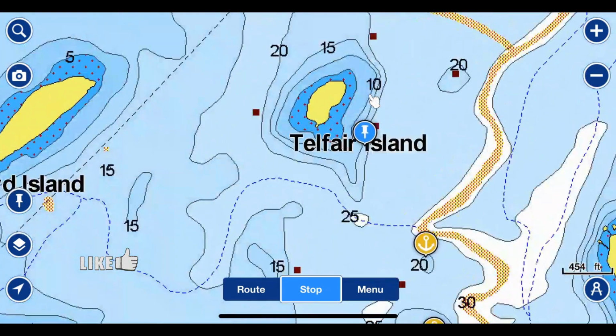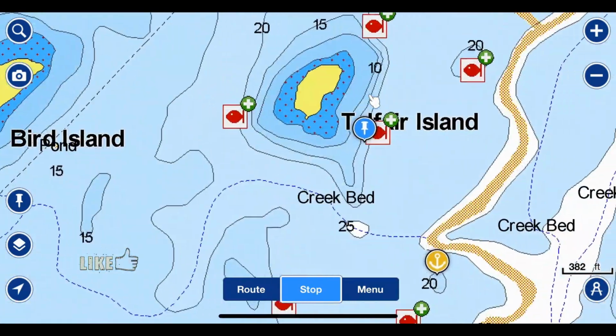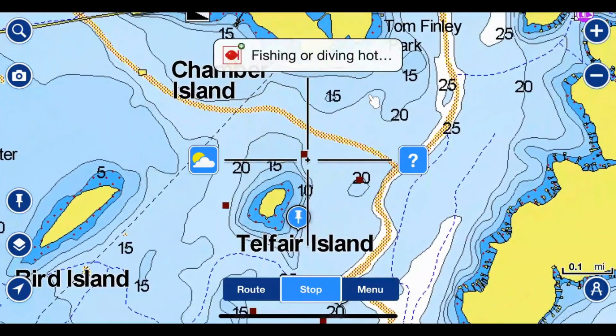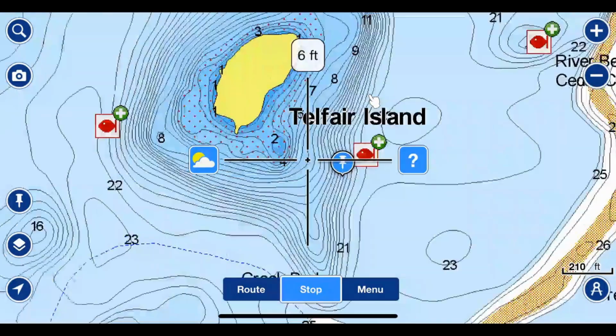Then we're going to come up and look at the backside of this island. Now there's all kinds of fishing marks around this island. There's one here, there's one here, there's one here. So maybe just fish the entire island.